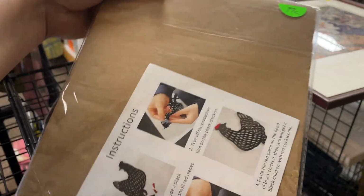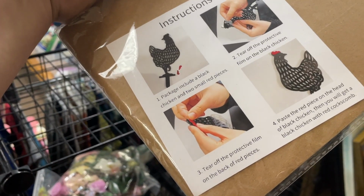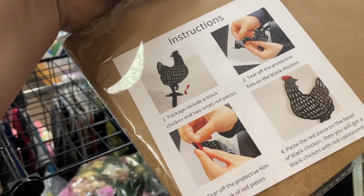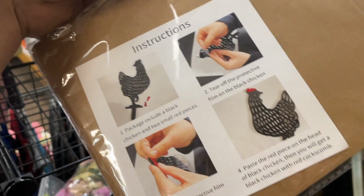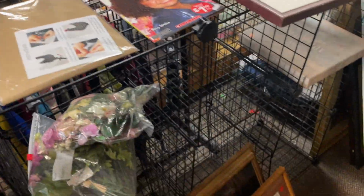Instructions. What are we making here? It's a chicken. Package includes a black chicken and 2 small red pieces. Okay, I'll take your word for it.